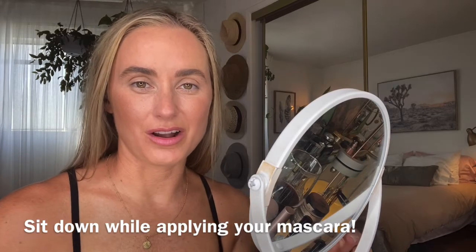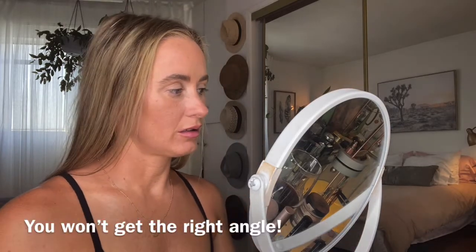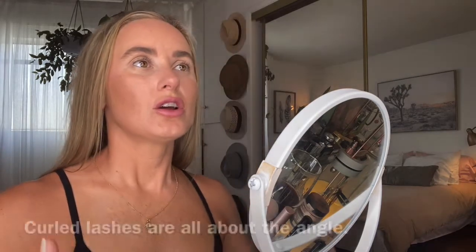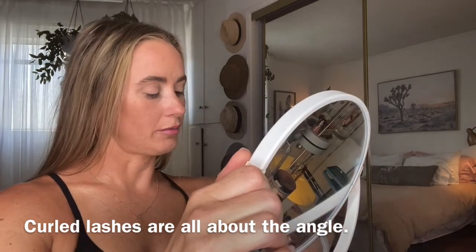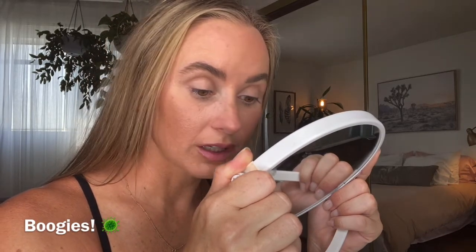My second trick, and this is a really interesting one: sit down while you're putting your mascara on. When you stand up, or lean against the bathroom sink, or sit on the floor and look into the closet mirror, you're leaning forward too much. You need your equipment to come to you. So I like a tall mirror that swivels and has a magnifying side. I like to turn it up almost to where I'm looking up my nose, like I can see up my nose. So you turn it up towards you, you're not facing it and then leaning in.